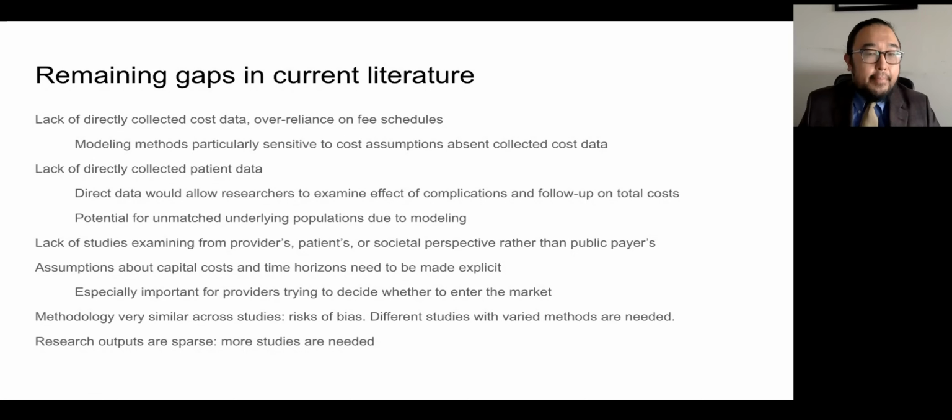So there are many remaining gaps in the current literature. One is the lack of directly collected cost data and the over-reliance on fee schedules in setting or approximating the total cost. Modeling methods are especially sensitive to cost assumptions, particularly around complications and follow-up visits. There's also a lack of directly collected patient data. Direct data would allow researchers to look at the effect of complications and follow-ups, not only on total costs, but also on the utility and effectiveness of each of these potential treatments.